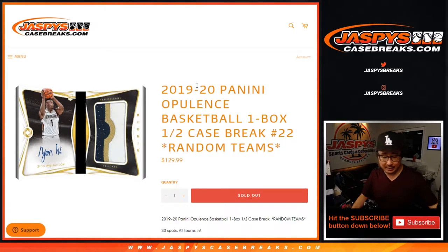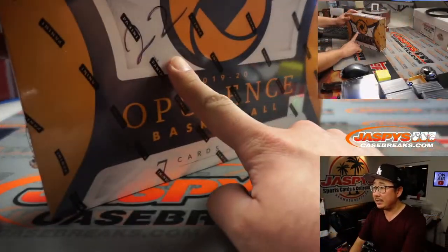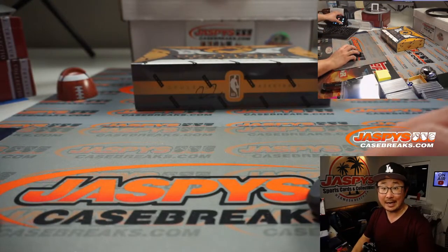One box, random team break number 22. Something Jason did the other night. If you watch that video, he marked this box 22, so we all know it's from the same case.